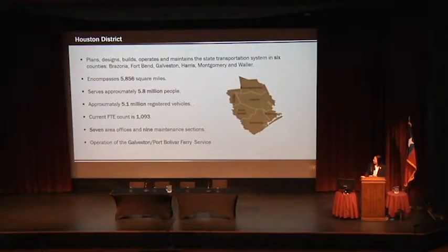Our current FTE in the Houston district is 1093, and we have 7 different area offices and 9 maintenance sections. And as you heard this morning, we are the ones that operate the largest ferry system, the Galveston and Bolivar Ferry. It's a 24 hours a day, 7 days a week operation.